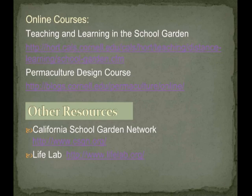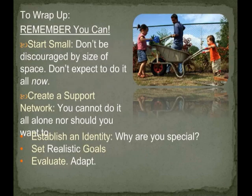So just to wrap up, remember that you can start small. Try to create a network so that you're not doing it by yourself. Make sure you establish goals and an identity for yourself. Evaluate and adapt.